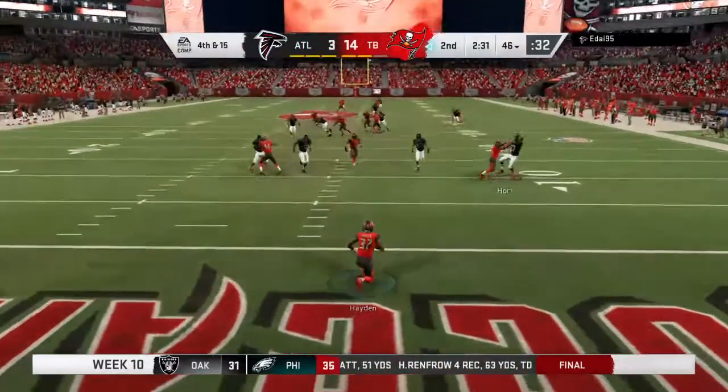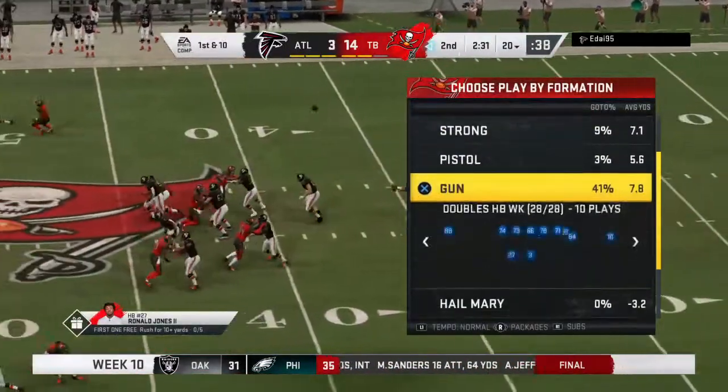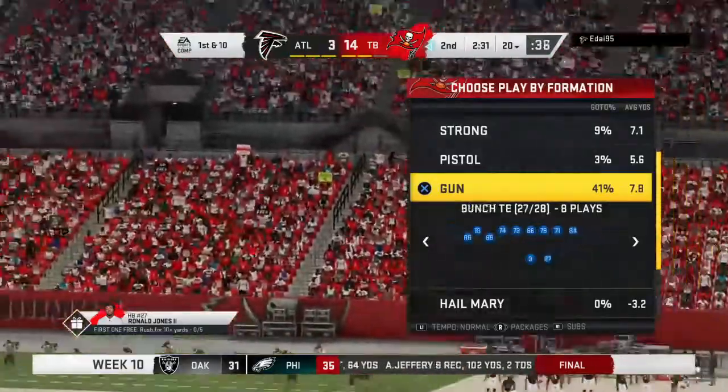And forces 4th down. Now this is fielded in the end zone. So a change of possession here on the punt. And the Buccaneers will take over at the 20.